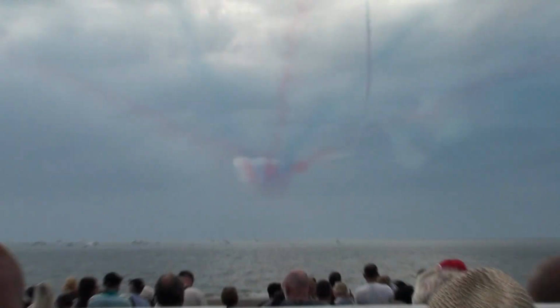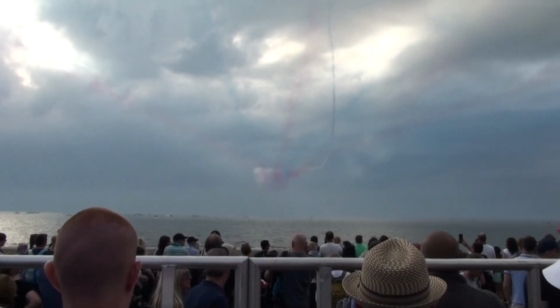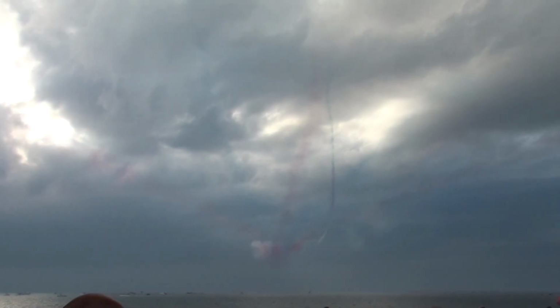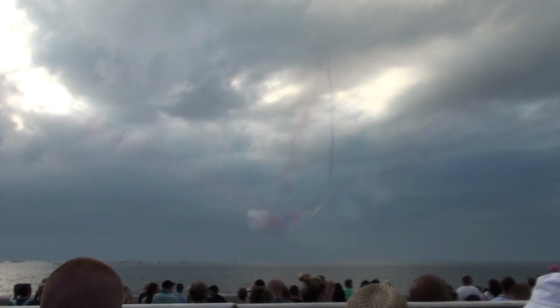Puts his smoke on, he'll gather the rest of the formation and take them back to Prestwick Airport. It's not that far to Prestwick. The team will do what's called a magnum break to land. So if you're watching the direction of Prestwick Airport, they'll go into formation, they'll do a loop, and they'll bomb burst over the airport if you want to carry on watching that.